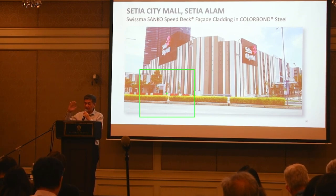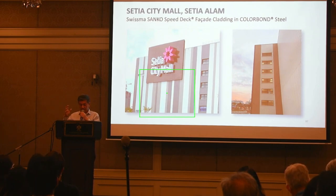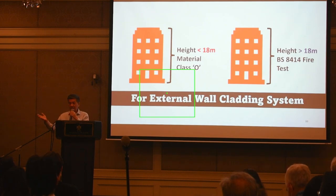Then eventually the full mall is cladded using this Colorbond Speed Deck. So it's the first shopping mall that is cladded using a corrugated or trapezoidal profile instead of the ACP. So you can see close up, right? Again, the only thing is it's more than 18 meters, right? They cannot depress the height. It's an existing mall.